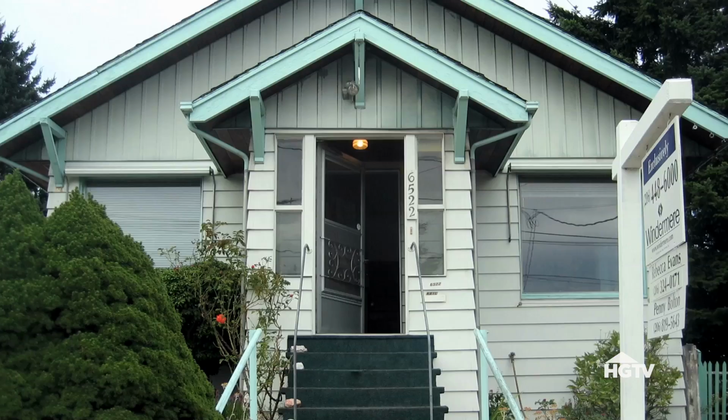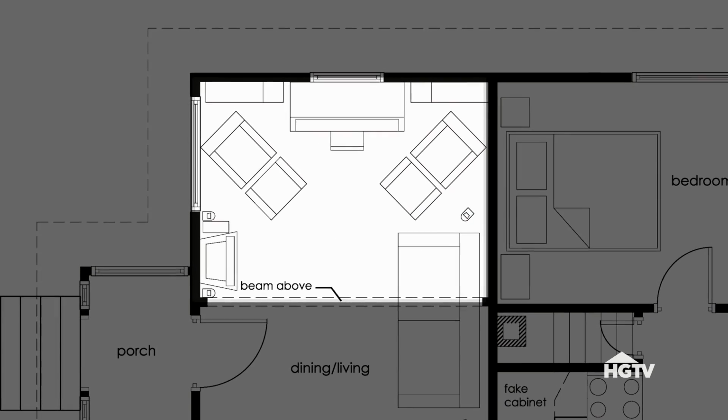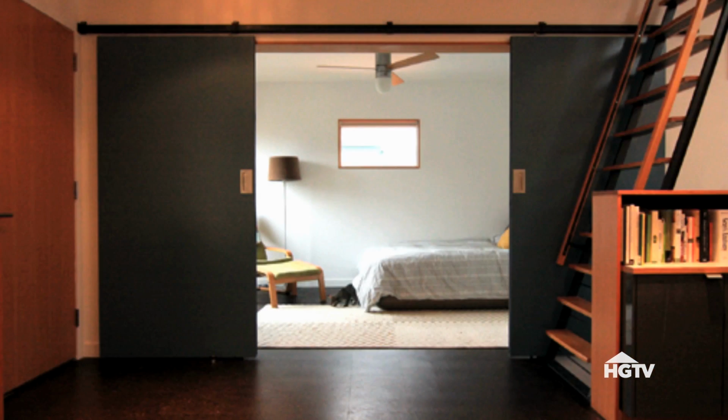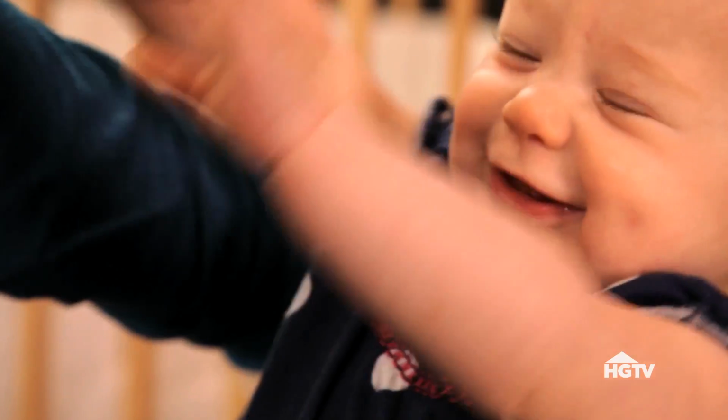When we bought the house, it was just a one-bedroom, and so we wanted to create a second bedroom somehow. So we decided to make a flex room attached to the main living space, so you can open up these big barn door sliders. It can be a bedroom, or it can be a home office. For a while, it was kind of a den, and now it's our nursery.